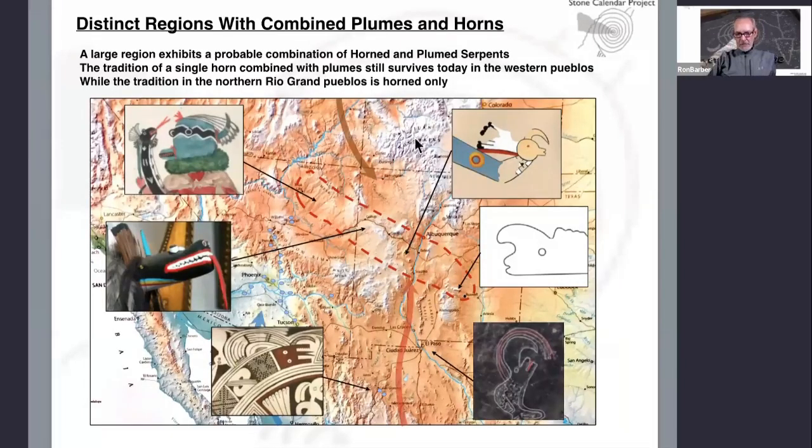What's interesting is that in this general region right here, you find a distribution of styles that include horns and plumes. When you get up north of this region, it appears to be horned only. Down in this region, there is a combination of horned and plumes, and then some horned only. And the horned and plumed tradition still survives today, both at Hopi and at Zuni. I believe those are the only two that have that tradition to this day.